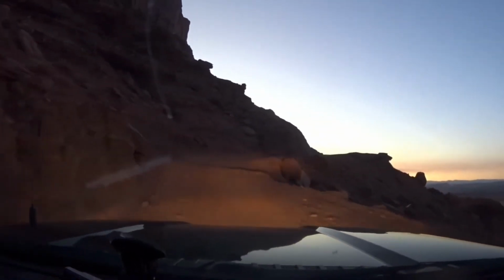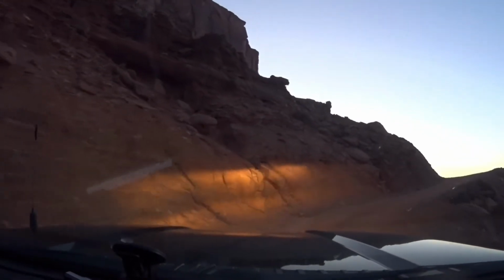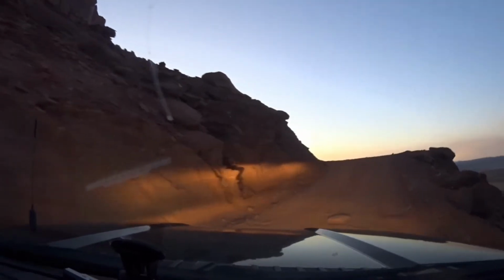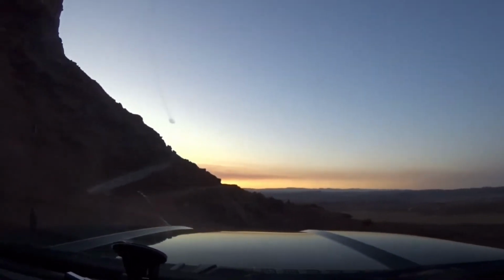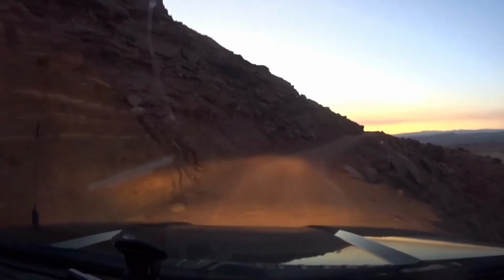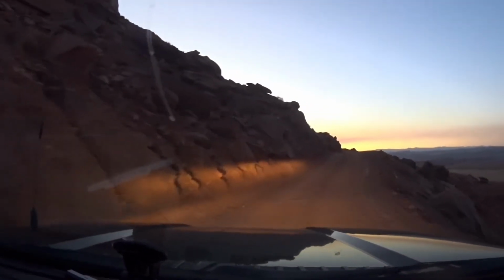As you can see from this trail, it is winding and narrow. It is also a bi-directional trail, which means that vehicles could be coming from the other direction. That is why I'm honking as I go around a corner. The sun is also setting as we have been on the trail for about 2 hours. What? That's a nice cliff edge to the right. No, it's not.